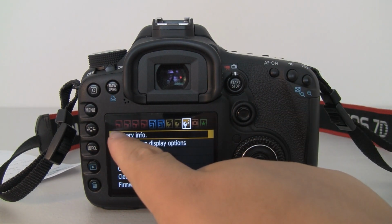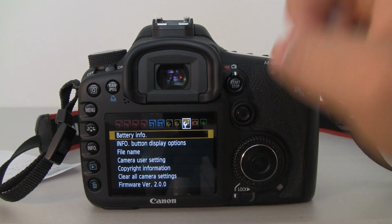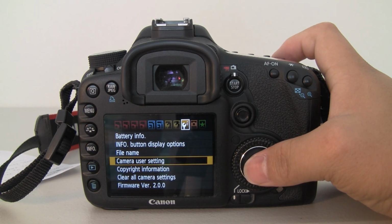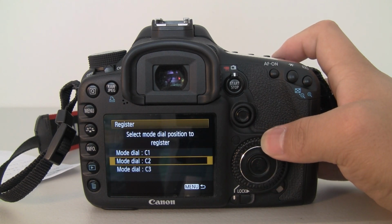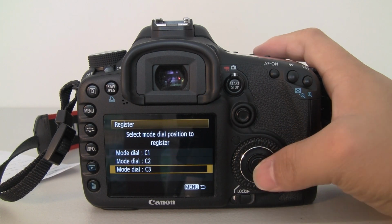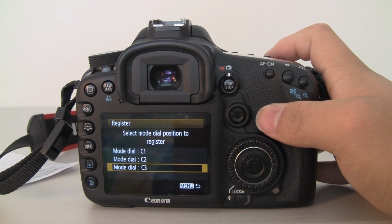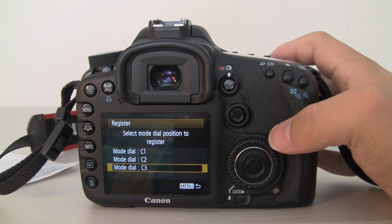So, which number? 1, 2, 3, 4, 5, 6, 7, 8. The ninth menu over on the Canon EOS 7D. And you should see an option called Camera User Setting. Press that. Press Register. And you just go to the mode dial which you want to register it on. C1, C2, C3. And you press Set again to set it on that mode dial. Since I'm already set, I'm not going to press the set button here.